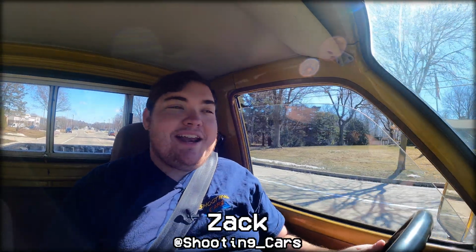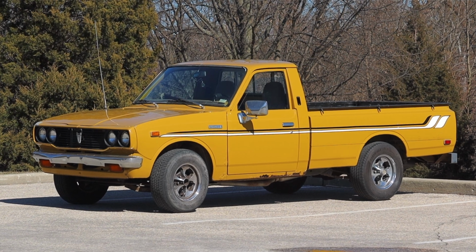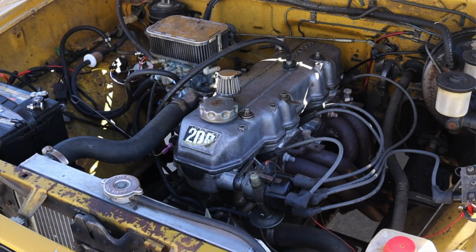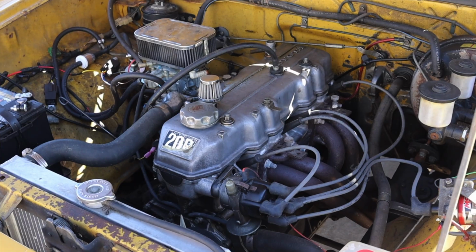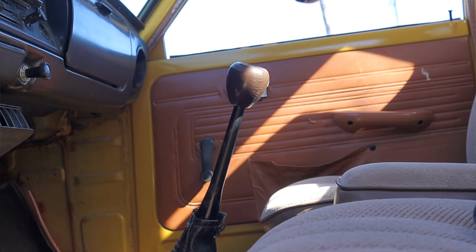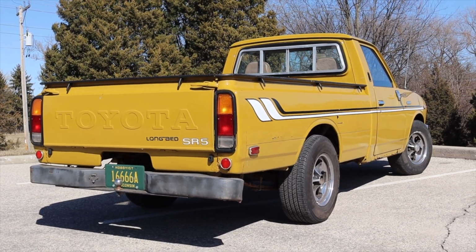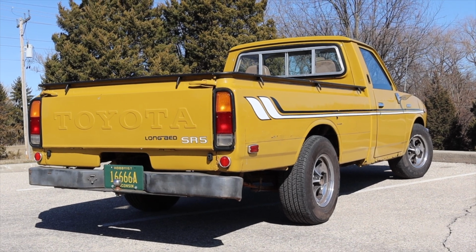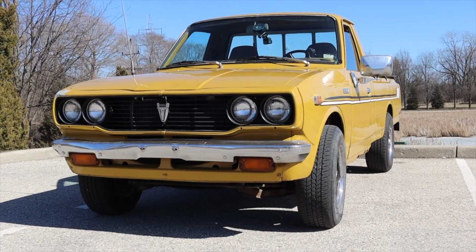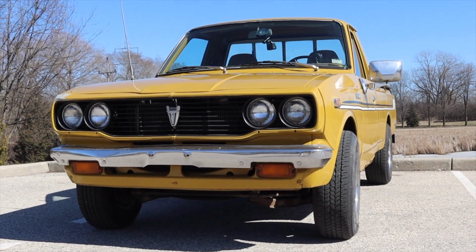What's up guys? My name is Zach and today I am driving a 1976 Toyota pickup. Up front is a 2.2 liter inline 4 and down below is a 5-speed manual transmission. Now I am super excited to be driving this Toyota pickup because it's so cool. It's such a time capsule of the past. I think it's an important part of Toyota's history and I'm always excited to bring those types of vehicles to the channel.